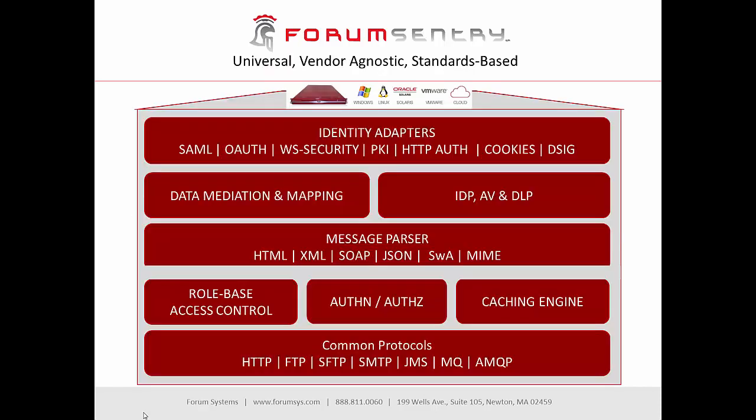This technology has evolved over many years in the industry in the critical path. It is comprised of a significant number of capabilities and underlying technology components that have undergone, as noted previously, FIPS and NDPP certifications, DoD PKI certifications. But ultimately, it's a technology platform that's meant to be universal, vendor agnostic, and standards based, such that it can be seamlessly adapted to any environment, whether cloud environments, virtual environments, or on-premise environments.